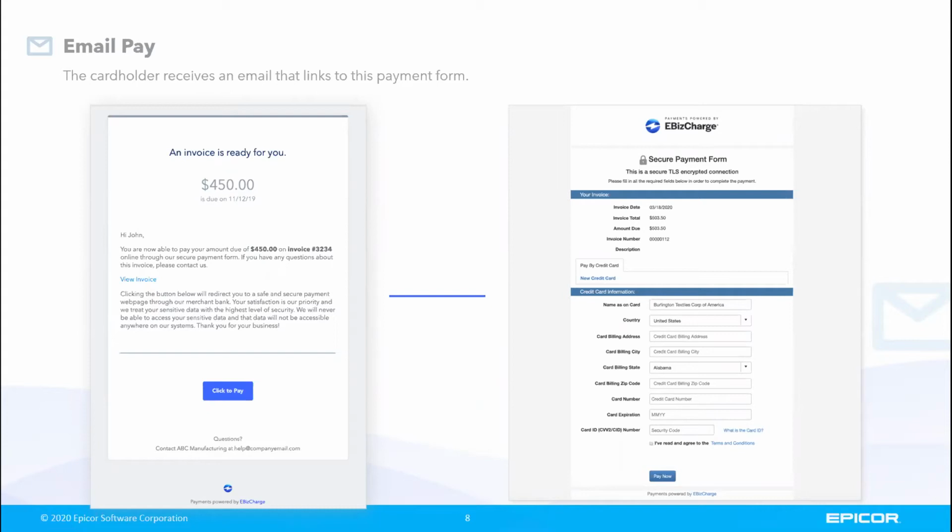Once they've read and agreed to the terms and conditions, and the customer has put all of their information in, they hit pay now, it's paid, and this goes back into Epicor, and that particular invoice has now been reconciled. And it will obviously go to the GL that it's been assigned to through the permissions and everything within Epicor. So the key there: one-time payment, paying just that particular invoice.